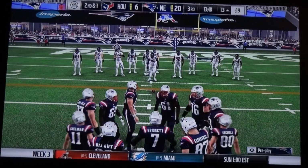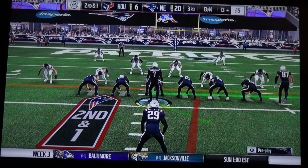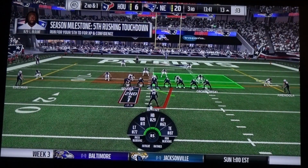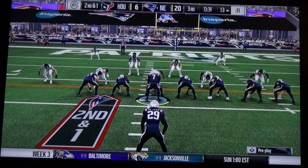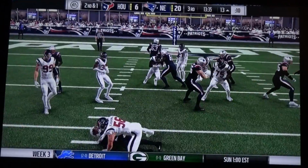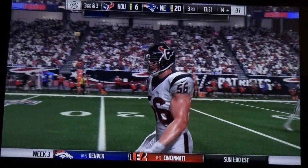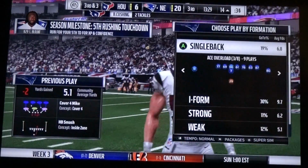Red zone opportunity. Blunt, the lone running back. He's going to get the football. And they'll go backwards here, losing yardage to the 14. It's a loss of 2, now 3rd down.